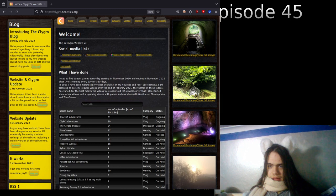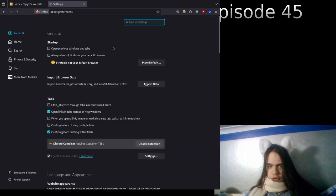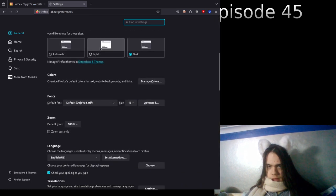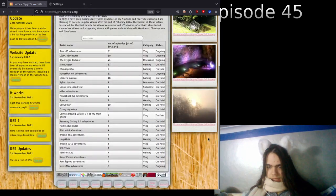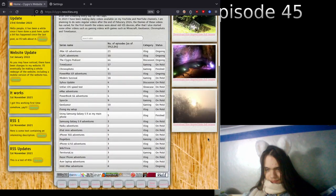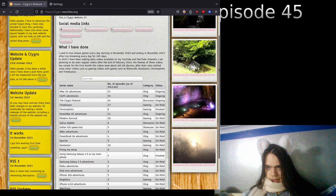I really don't know what to say, apart from this looks ridiculously nice. Genuinely, I'm really proud of it. It's got a light mode and a dark mode. Here's the light mode, and you've got to admit, this looks really nice. It's just like the best thing ever to exist.